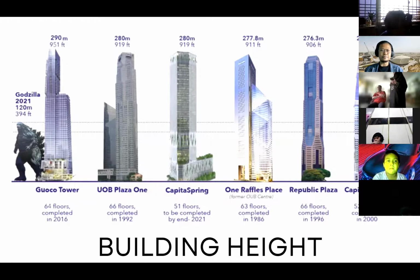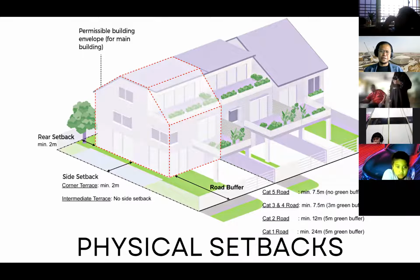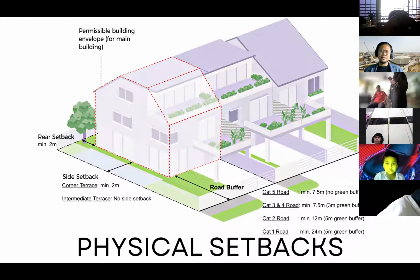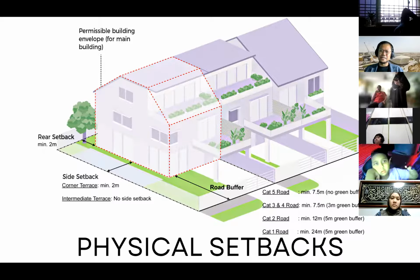Next, you have the physical setbacks. Physical setbacks are the setbacks from the boundary. Surrounding the boundary, you have the side boundary, the rear boundary, and the boundary facing the main road. So these are also determined. For example, if you are facing a Cat 1 road, which is a major road, then you need more setback, minimum 24 meters. If you have a small road with 2 lanes, then it's 7.5 meters. So you are not allowed to build any closer than 7.5 meters. From your gate to your building line, it has to be 7.5 meters.